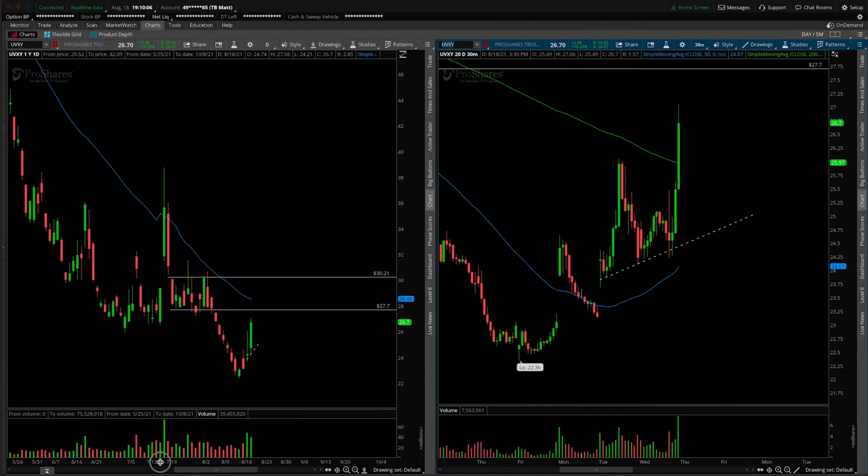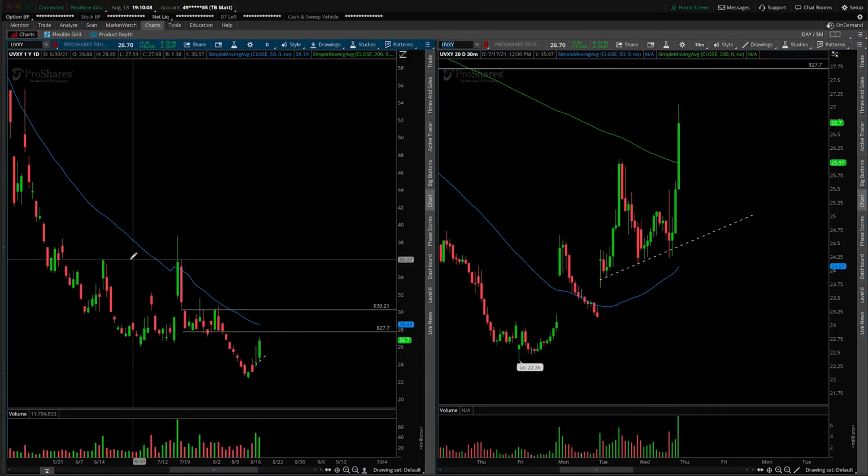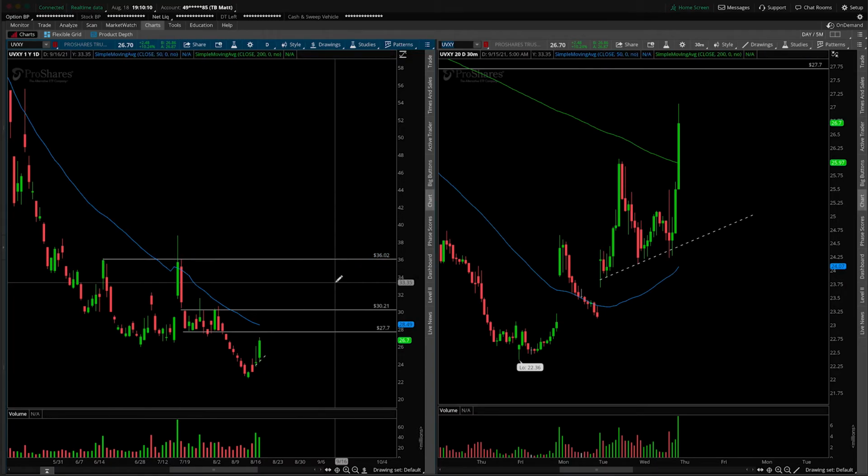Just for a last number that we'll leave you off with, if we scrunch this up just a hair, you can see this prior major pop came into 36, the whole number again. That would act as resistance if we are starting to make a move on some major volatility to the upside. That might be a place where maybe you take a stab short inside of the UVXY.